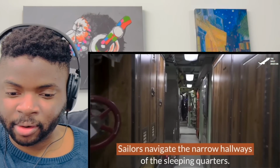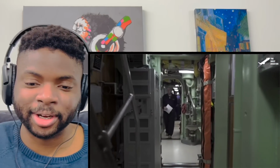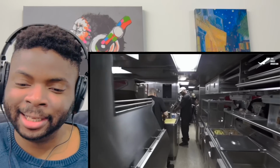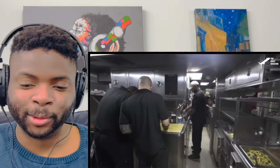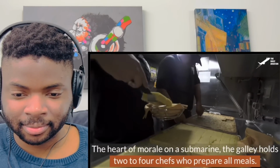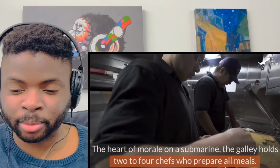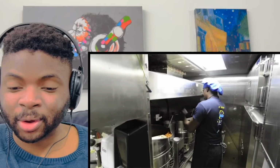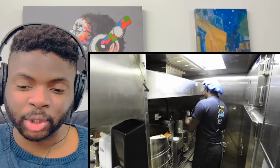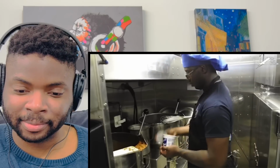Sailors navigate the narrow halls of the sleeping quarters. So you must sleep on like bunk beds in these submarines. You're not going to have like a king-size bed, unless I guess you're the admiral, maybe. The heart of morale on the sub, the galley holds 2 to 4 chefs who prepare all the meals. Wow, so only 2 to 4 chefs cooking hundreds of meals at a time.